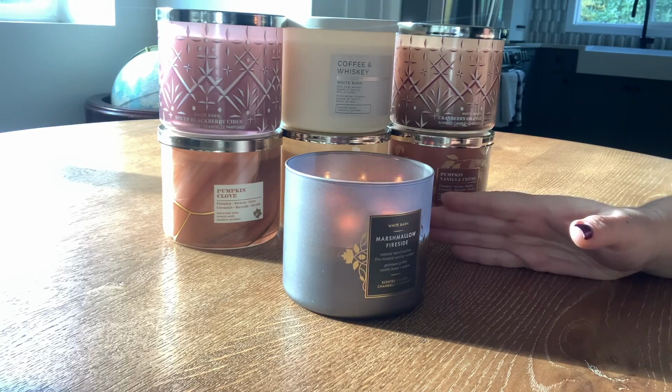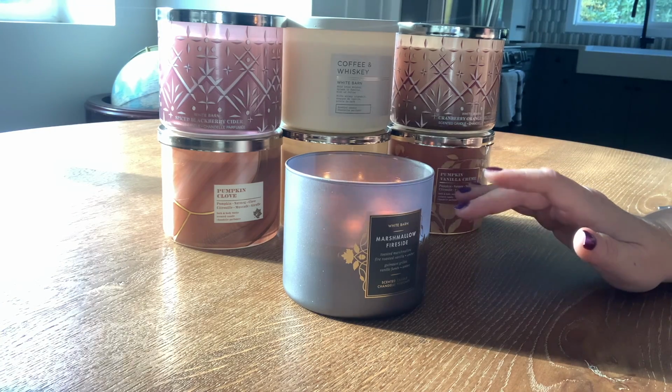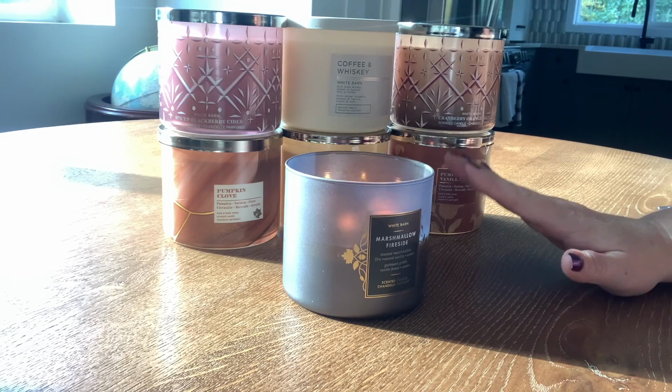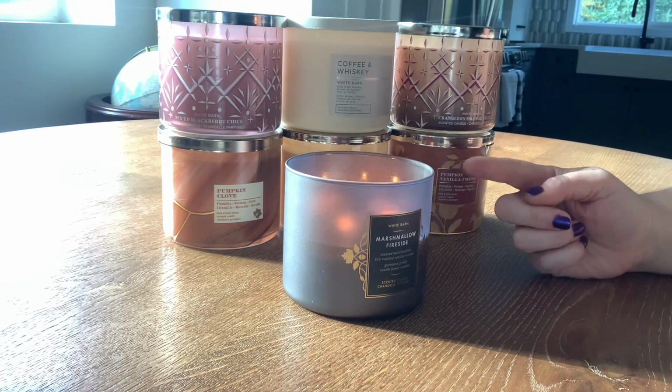This was the Marshmallow Fireside. Highly recommend this one. And I will also be purchasing this one between either the Candle Day sale or the SAS in whatever packaging it is, because let's be honest, Marshmallow Fireside has come in like 8 different packages in the last 2 years. But really, at the end of the day, it's what's inside that counts, and it is very scrumptious.